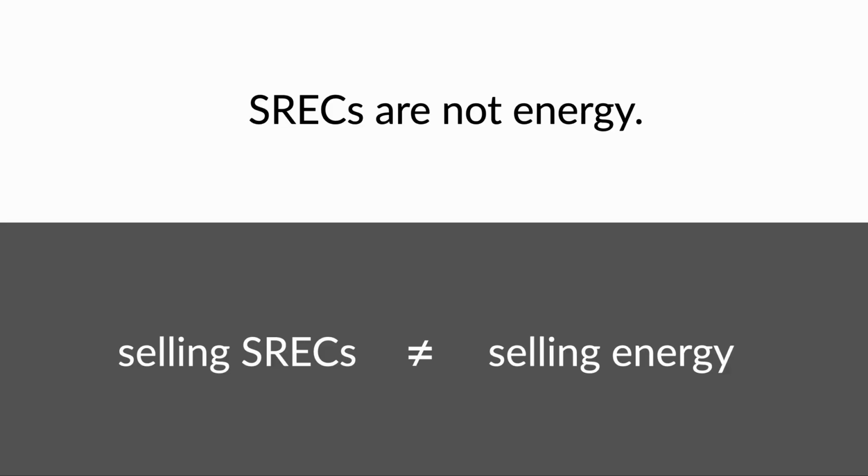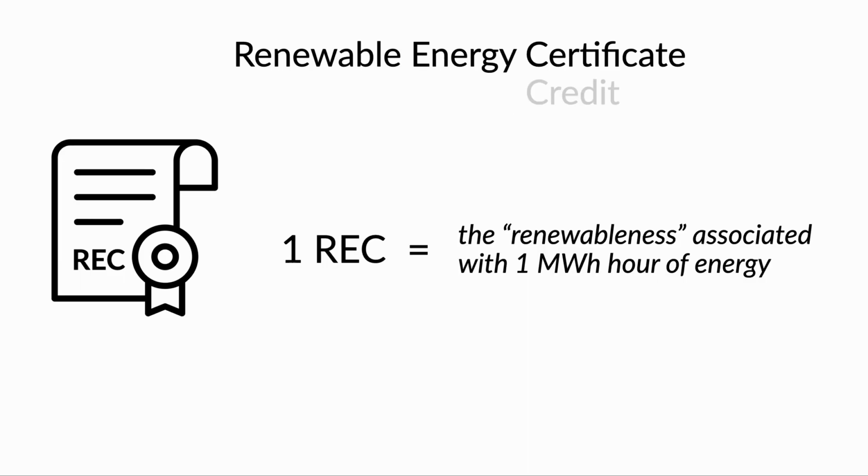SRECs are not energy. So therefore selling SRECs is not the same as selling your energy. A renewable energy certificate represents the attribute of renewableness that is associated with 1 megawatt hour of energy having been generated by your system.